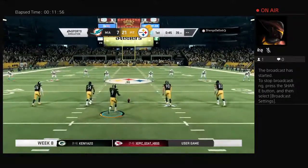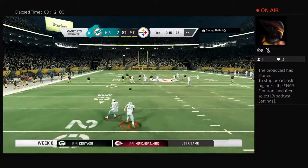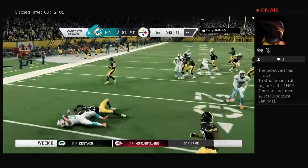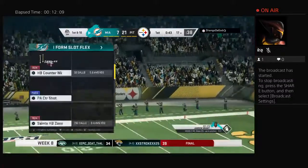So they throw the pick 6. They'll get another shot at it now as this one's in the air. So a very short kick here. This will be taken by one of the up men. And he will be brought down here at about the 17-yard line.